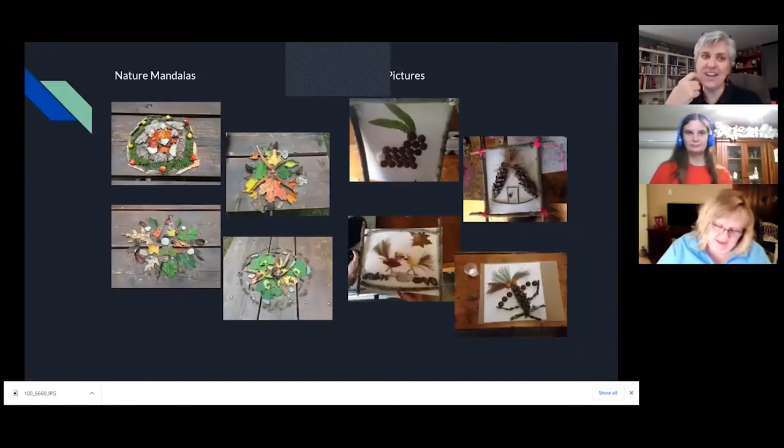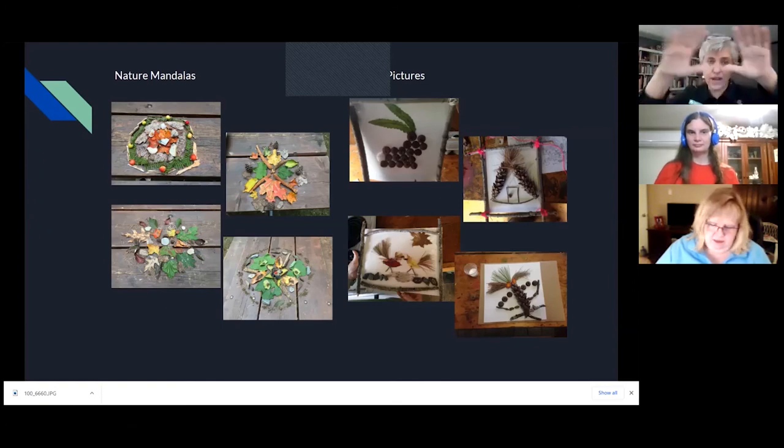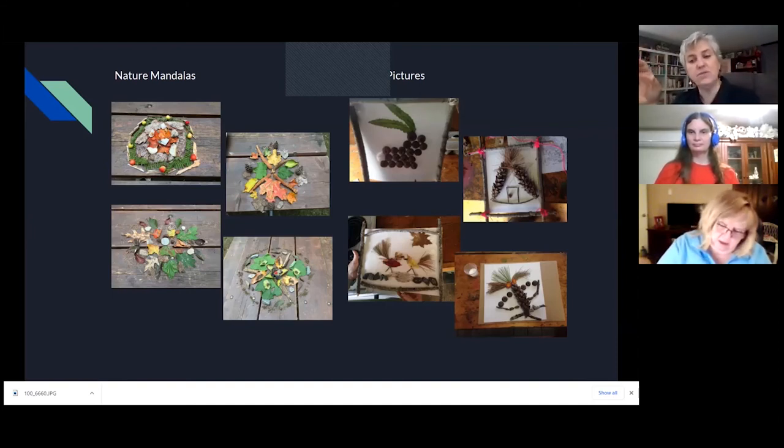So these are nature mandalas. The ones on the left, and these are from two different Farnsworth weekend workshops, one that I took myself and one that I led. The one on the left is nature mandalas, where you just take things from nature off the ground, nothing off the trees, and you make something very symmetrical and round. It's supposed to be a very quiet, meditative activity. And the ones on the right are just fun. Maybe the younger girls would like them, just making little pictures out of things. Once you're done, make sure they put them back where they found them in the woods.